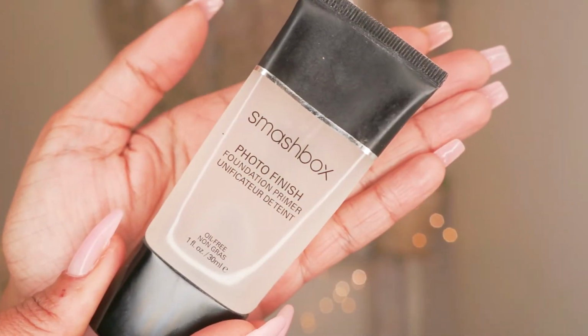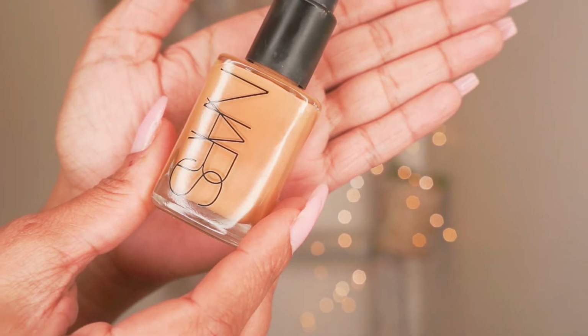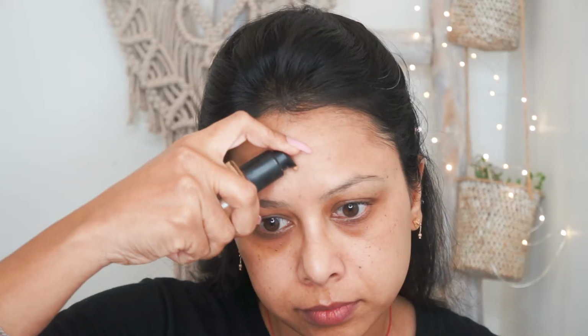I've already moisturized my skin, and for primer I'm going to use something that I haven't picked up in ages, and that is the Smashbox Photo Finish Foundation Primer. So I'm going to get this onto my skin and blend it out with my fingers.